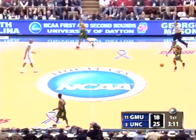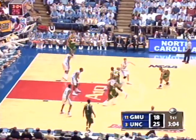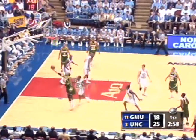Tyler Hansbrough, as you saw from that shot, really takes contact well. That left side of his body absorbs the contact almost like a sponge and allows his right hand to loft that sharp shot into the basket. He has 8 points on 4 of 8 shooting.